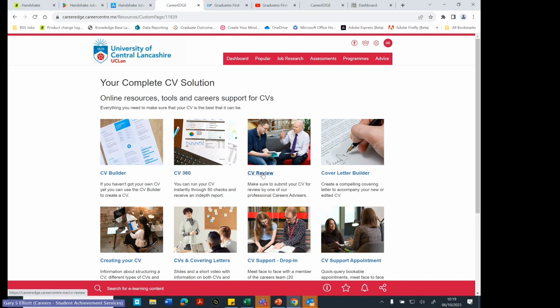And CV review, you can basically go back to CV builder and submit your CV for an advisor to look at. It could be a Word document or a PDF document, and then the advisor will check it, and you'll get a PDF report with the advisor's comments on how they believe that you could also improve your CV. So they might give more information around how to maybe tailor the CV sometimes.